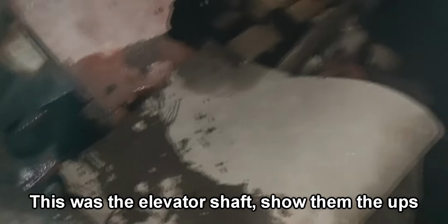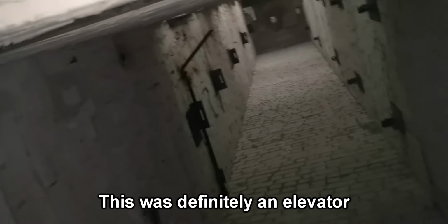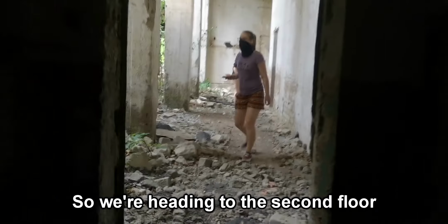This was an elevator shaft. Show them the ups. See? This was definitely an elevator. I mean, we could climb there, you know? Yeah, go ahead. The stairs are broken to the second floor. And actually, all the rooms look the same, from dressing rooms to toilets and so on. So we're heading to the second floor.